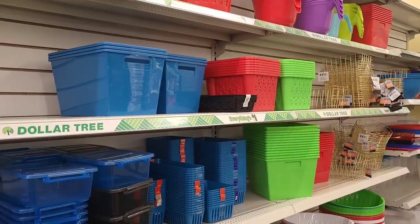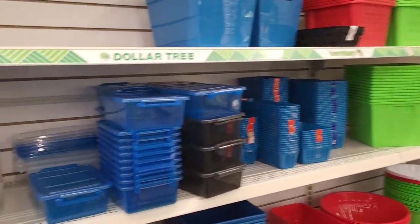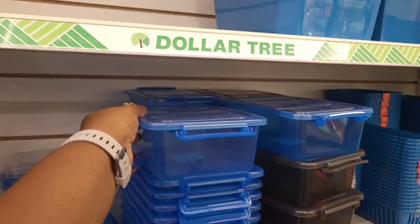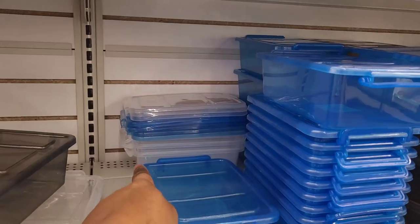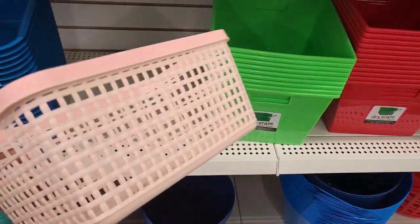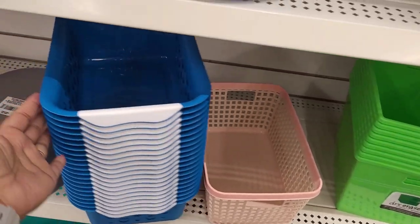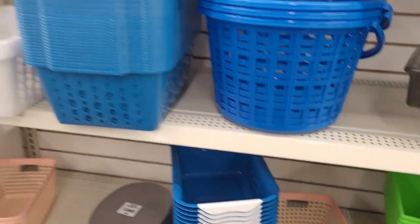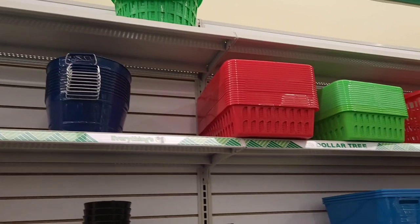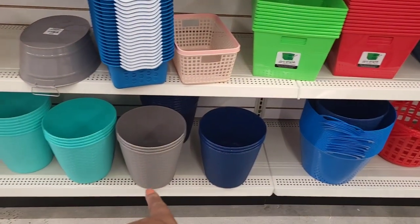Let's move on. Have more storage baskets and containers over here. These are nice. Have it in blue and black and clear right there. I don't think I've seen these before. That's pretty cute. And this one. Different ones. All right. And got your little waste baskets down here.